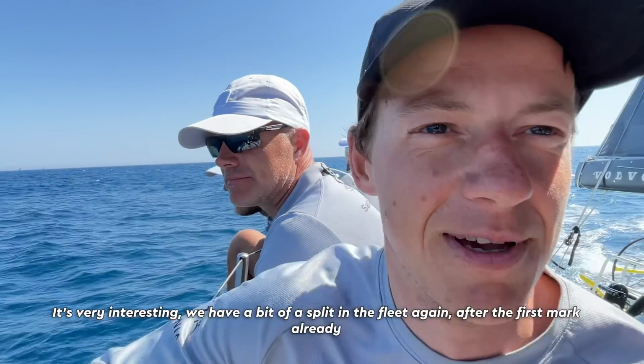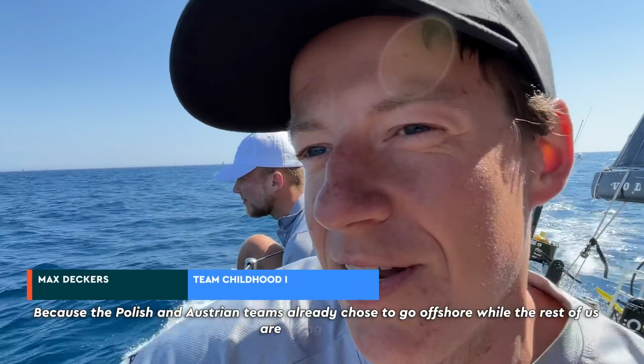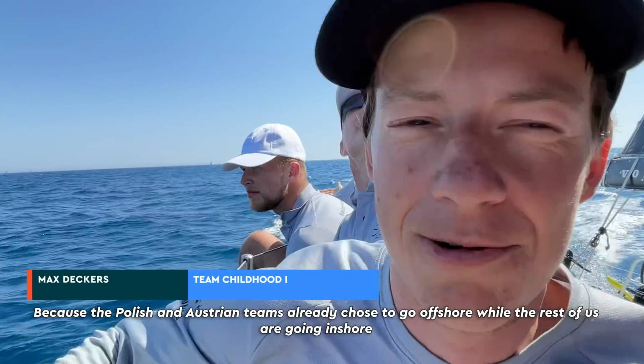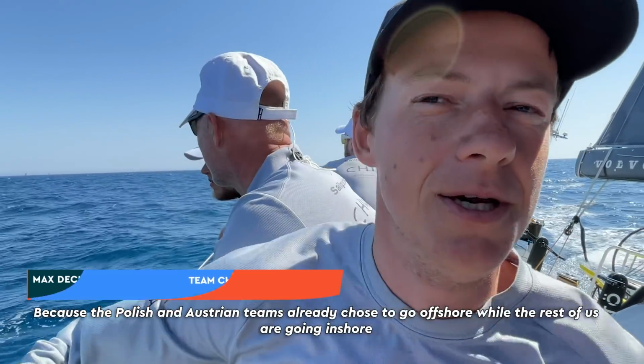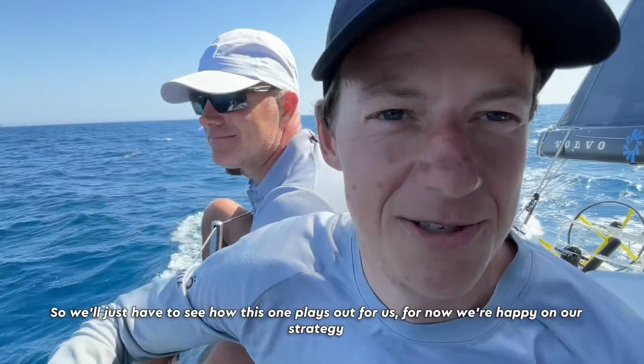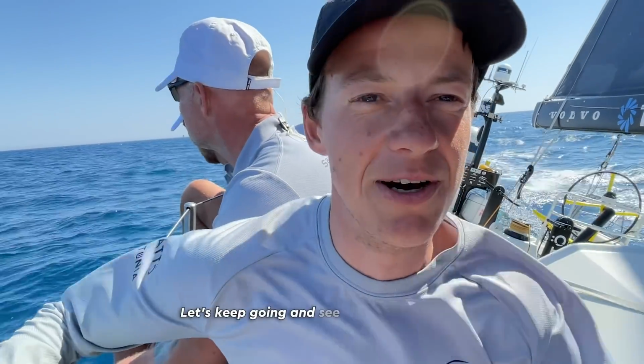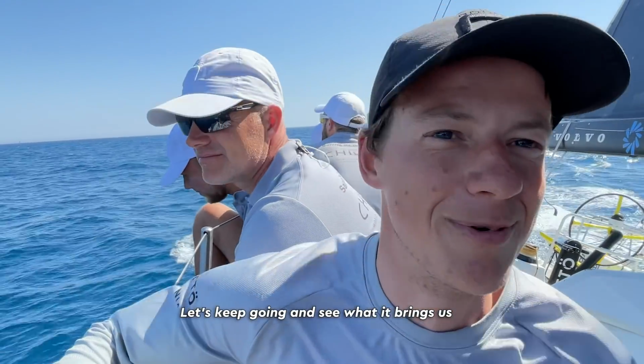So it's quite interesting, we have a bit of a split in the fleet again after the first mark already, because then Poland and the Austrian team already chose to go offshore, while the rest of us are going inshore. So we'll just have to see how this one plays out for us. For now, happy on our strategy to keep going, and we'll see what it brings us.